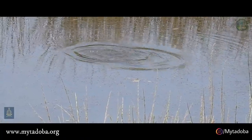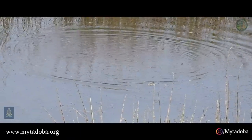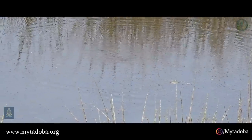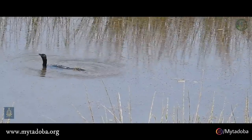Here, the cormorant is trying to get a catch, and here it is. He got a fish.